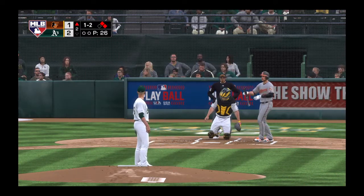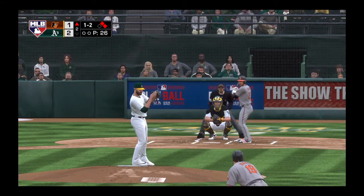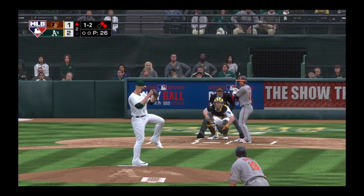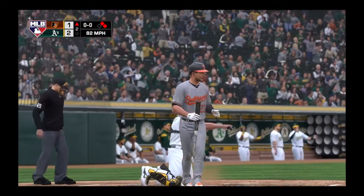Fouled off. Hey, I'm biased to the hitter right now. Keep frustrating that pitcher. Foul 12 of these things off. He's going to miss over the heart of the plate at some point. And a changeup swung on and missed for the first out.